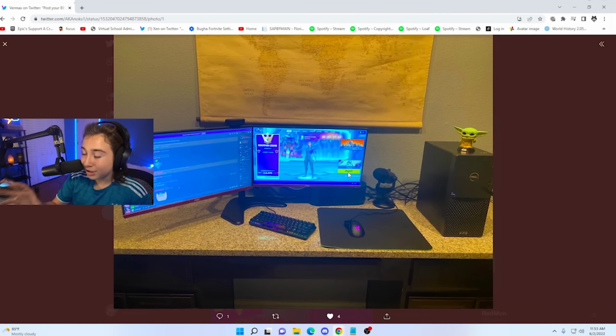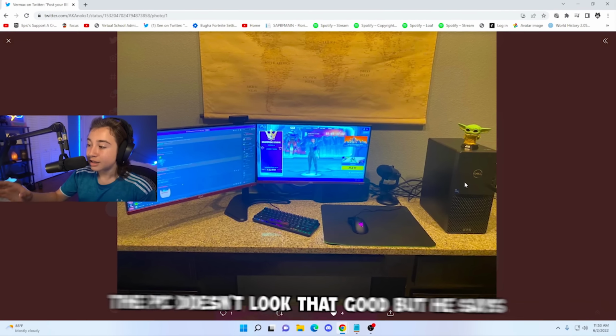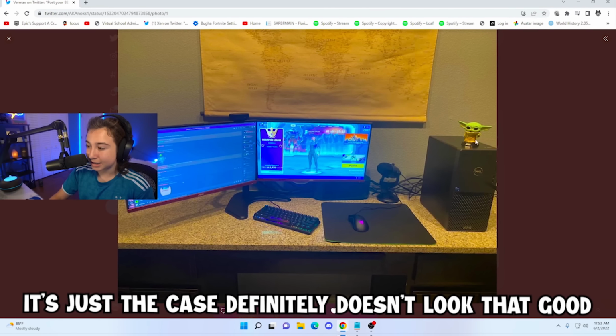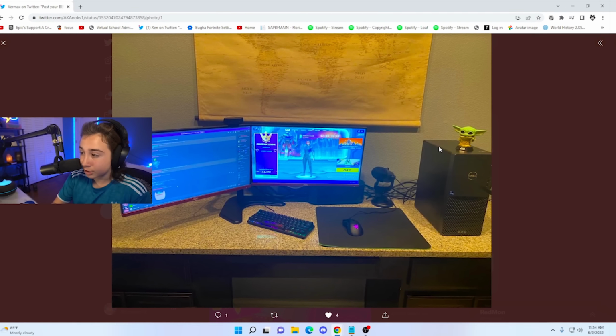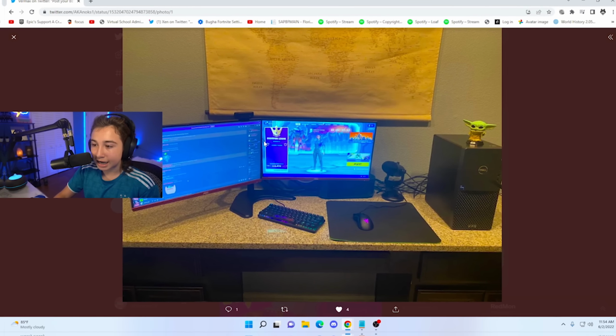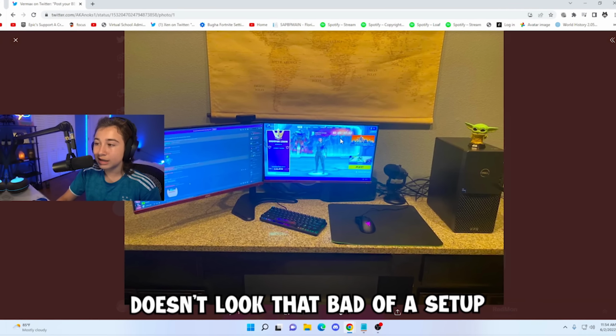This setup right here literally reminds me of a kitchen setup. I don't know, just the granite tabletop he has over here. The PC doesn't look that good, but he says it has really good specs inside. It's just the case definitely doesn't look that good. He could definitely upgrade that case, probably the airflow on that thing is literally terrible. He says he gets 240 FPS though, and he says he is in Champions League, as you guys can see right here. Overall, could definitely clean the cables up over here. It doesn't look that bad of a setup, just is kind of lacking personalization.